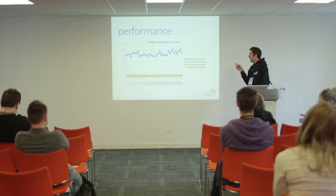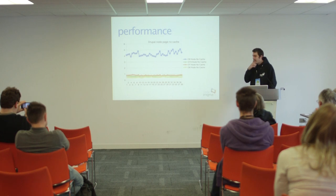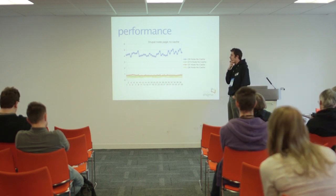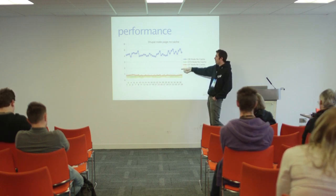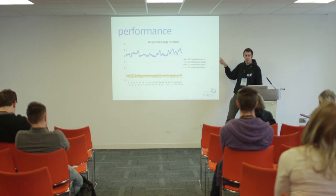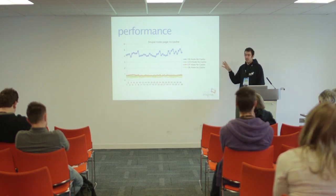Now, I have to admit, I don't think this is entirely fair, because this is actually running on a local Vagrant box. And there's something weird going on there, because when I ran it on one of our stage Linodes with the same amount of RAM and theoretically the same configuration, it was more like down here. So I'm curious to bottom out why it performs so badly on the local VM. I do want to get to the bottom of that, so watch this space.